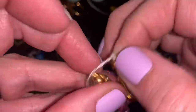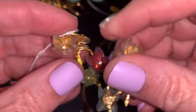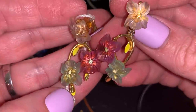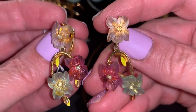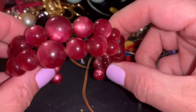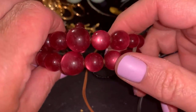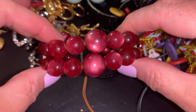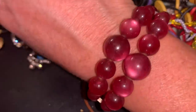These are cute. I can get them unhooked without breaking them, I hope. Yay. These are cute. It's got a little painted enamel that came off. And these acrylic flowers. They're very cute. I like them. Moonglow. Very dirty. I hope it's not like that permanently. No, it's just dirty. I have one like this in light pink. It's for sale on my Etsy. No, eBay, I'm sorry. And this one will clean up nicely. These are so comfortable. I love the moon glow.